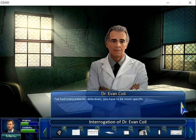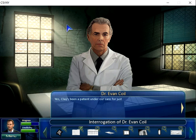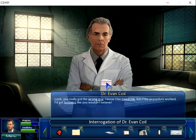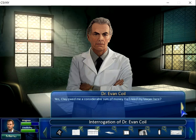Yeah. Well, that's Clay Sandor's file. Yes, Clay's been a patient under our care for just over 2 weeks. Took no phone calls or visitors during that time. Model patient, very focused in doing everything necessary to complete his body mod vision. Yes, Clay owed me a considerable sum of money. Do I need my lawyer here?